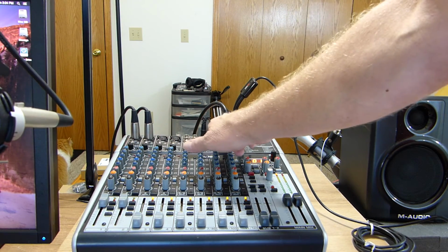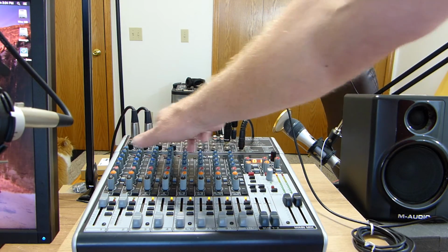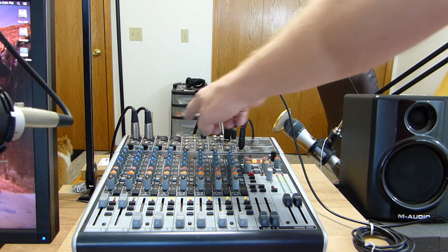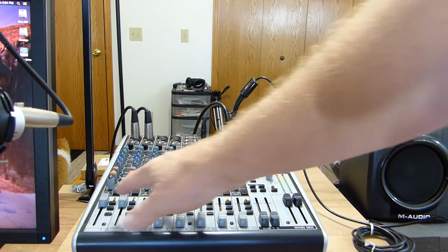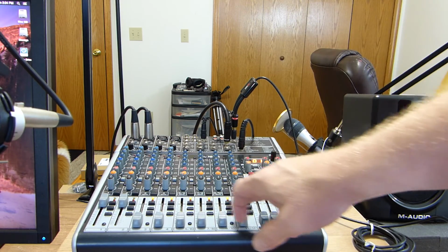Well, actually, you have more than that. You have a total of 8 1/4 inch inputs. By the way, these are phantom power, and phantom power allows you to use what's called a condenser microphone, one that requires phantom power. Here's all your sliders.